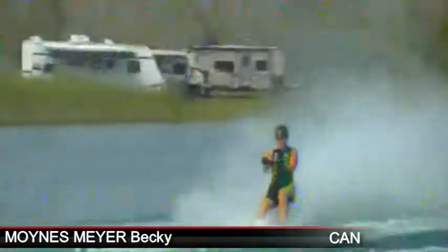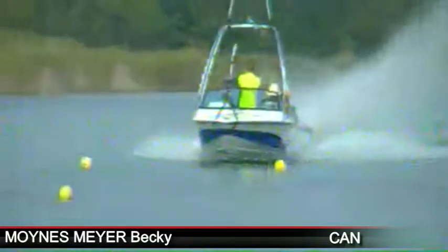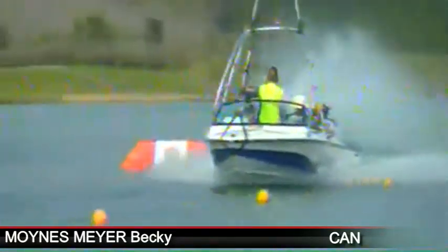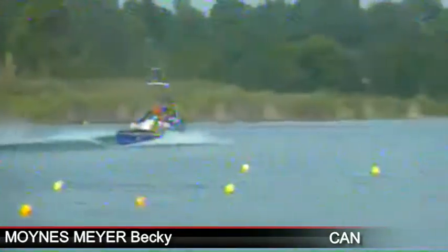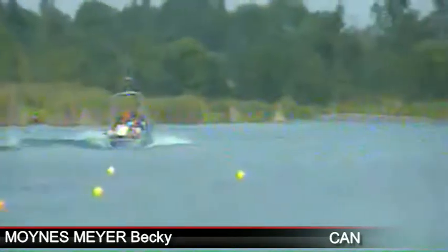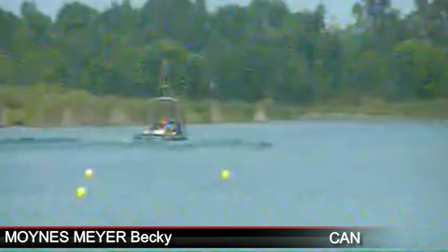Another good, very similar. All three jumps look very similar to me, Gus. Hard to tell on that distance if that heel came down or not. I kind of feel like it wasn't quite as far as that 12.2. Yeah, looking at the distance here between the ladies, 11.4 Lexi McCulley, Brooke Fitch 11.9, Becky Moynes-Meyer 12.2. It's going to make the finals pretty exciting. I expect those three ladies will get in. It's going to depend on what we see here with the final two jumpers.